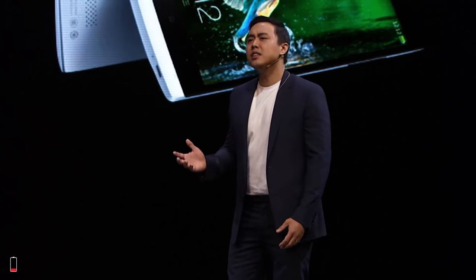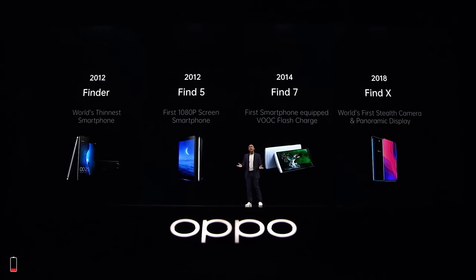But it's not just the Find series or even smartphone products where OPPO is focusing on its innovation. Today, OPPO is more than a smartphone brand. And this is largely due to our pioneering spirit and determination to uncover the ultimate in everything that we do.